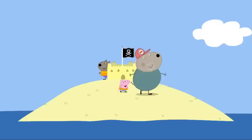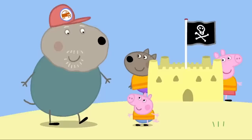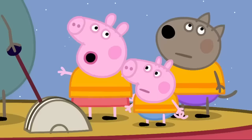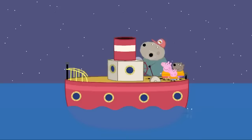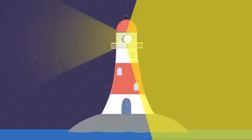Grandad Dog cannot find George anywhere. I give up. Where is he? Boo! George was hiding behind Grandad Dog. Clever George. Let's set off home before it gets dark. It is getting dark. Don't worry. The light from Grampy Rabbit's lighthouse will show us the way home.